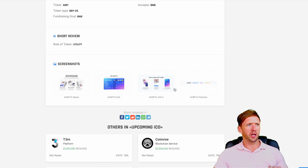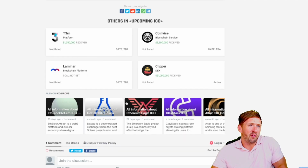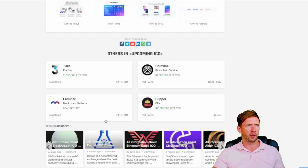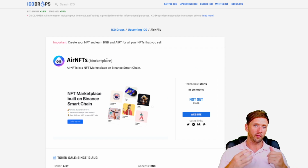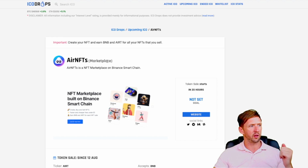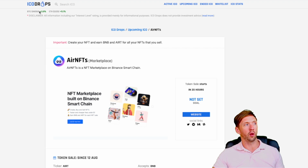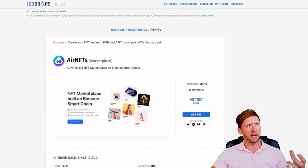And you could just click on these and think, okay, well, the role of the token's a utility, and just gives you a bit of information that's going to help you when looking at it. And obviously there's a little bit of a question board down here. But for me, this is why this is important, because obviously you can go on there and think, okay, yeah, that's great, it's coming up to market soon, and token sale starts in 20 hours. So there you go. That's pretty much it, and that is the goal in a marketplace. Absolutely gold.